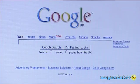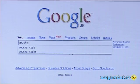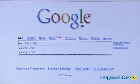So you like shopping online? Well, probably what you didn't know is that there are a number of sites that allow you to check to see whether there's a voucher code, a discount basically, for the site that you're about to buy on. Everything from Amazon to PC World to Currys, they're all there. All you have to do is go to Google, type in voucher codes, press the search button, and there's hundreds.